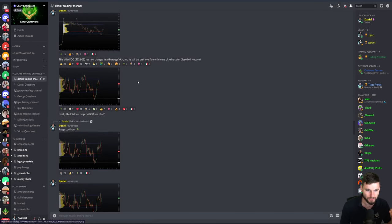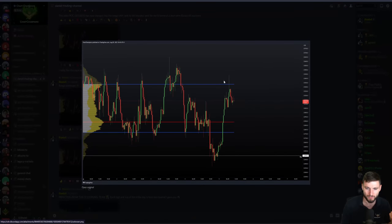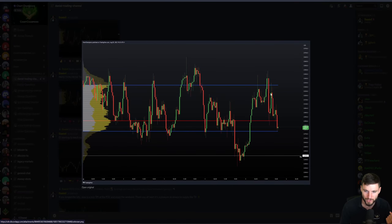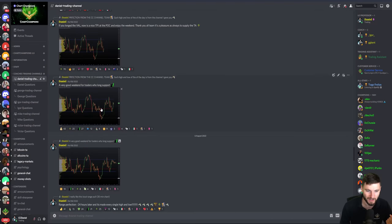We can see price moving down and around. I was telling my team, I really like this local range here, where we obviously had that value area high, value area low, point of control in there. And you can see how this progressed throughout the day. Come back up to swing failure pattern, the high, back down to the point of control. From the point of control, we got a bounce up to the value area high. From the value area high, we come back down to that value area low. From that value area low, what happened next, ladies and gentlemen?